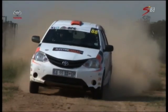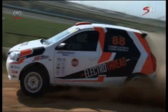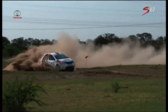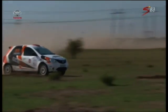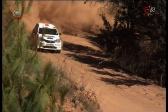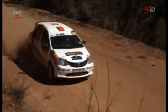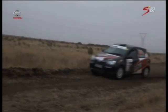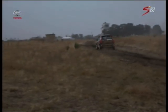Chris Kutzer and Robbie Kutsia took ownership of the brand new Electro Thread Toyota Etios in the build-up to the Secunda Rally. After a DNF at Goldfields, 2 5th-place stage finishes in the Sasol Rally, they were suddenly there in the mix with 3 third-place stage finishes at Secunda. They will surely be pushing for a podium finish come the Volkswagen Rally.